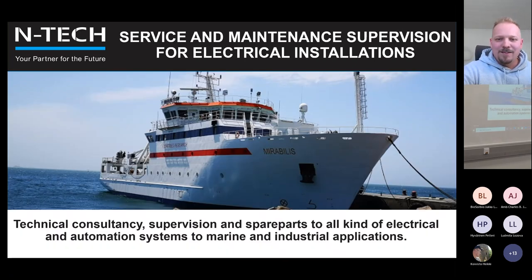But that was the foreword, so a little bit about Entek and what we have done during the years. We are providing technical consultancy, supervision and spare parts for all kinds of electrical and automation systems for marine and industrial applications.